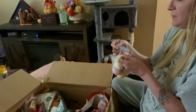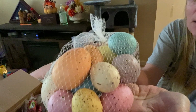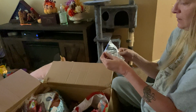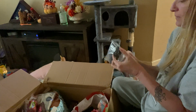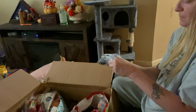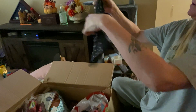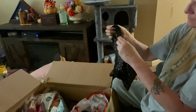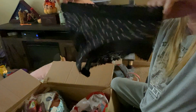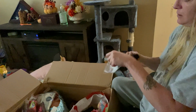These bath bombs. Let me see what this is. Oh, these are just Easter decorative eggs. Those are pretty. Those are real pretty. What is this? Victoria's Secret. Let's see, y'all. Let's see. Brand new, still in the bag. Oh, here we go. What size are these? Oh, I could fit those, and they're the pink name brand. There you go. Put those back in the package.